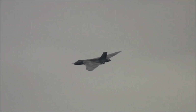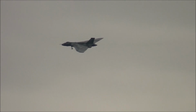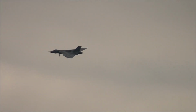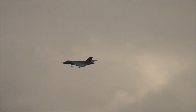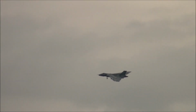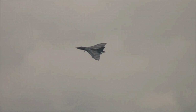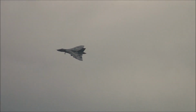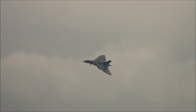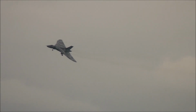The famous Vulcan howl. There are different explanations for how that happens. The easiest is that people say it's a bit like blowing over the top of a Coke bottle. You've got 2 engines on each side with a single intake, and under certain conditions you get that wonderful whistling sound. She's getting her wheels down now. She's not going to land here. The runway's not long enough, but we will see her fly by with her wheels down. So you get to see the 18 wheels of the aircraft, 16 in the main undercarriage and 2 of the nose wheels.